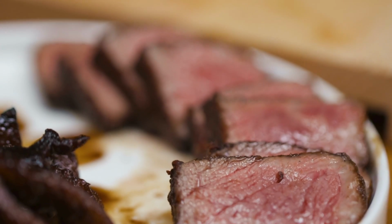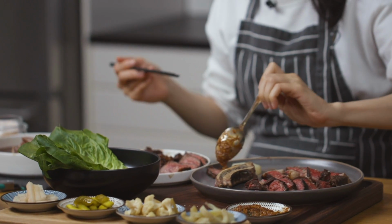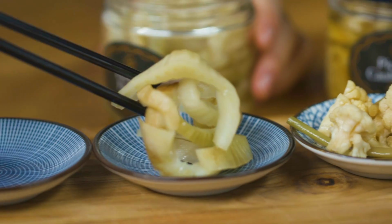So I'm gonna try a piece just like this. You do get that crispiness on the outside, but again, it's tender on the inside. It's not as beefy in flavor as the dry aged ribeye. Oh, it's so great. I ate that just by itself, but I just know this is gonna taste so good with a pickle. So I'm gonna eat it with the fennel, a dollop. The fennel is super crunchy. The texture of it is very similar to celery, but the pickledness of it is vinegary. It complements it so well.